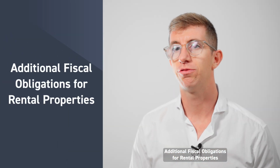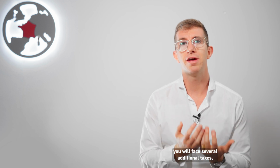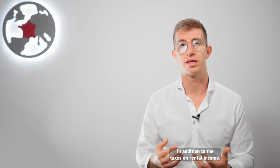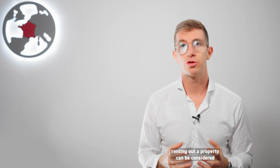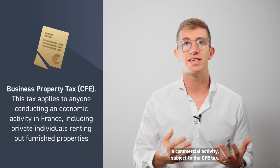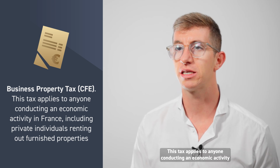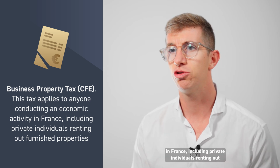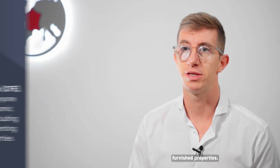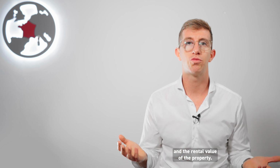Additional fiscal obligations for rental properties. If you decide to rent out your property, you will face several additional taxes, in addition to the taxes on rental income. The business property tax, CFE. Surprisingly, renting out a property can be considered a commercial activity subject to the CFE tax. This tax applies to anyone conducting an economic activity in France, including private individuals renting out furnished property. The amount of this tax varies by municipality and the rental value of the property.